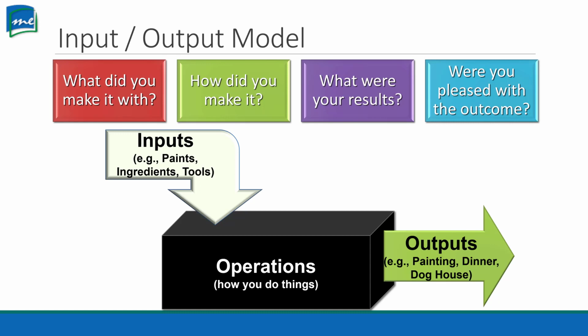Now, when we go through the semester, think of this model: input, operation, output. That way, you'll have an idea that we need something, we do something to it, we then have a result. And once you have that down, supply chain really is not that hard.